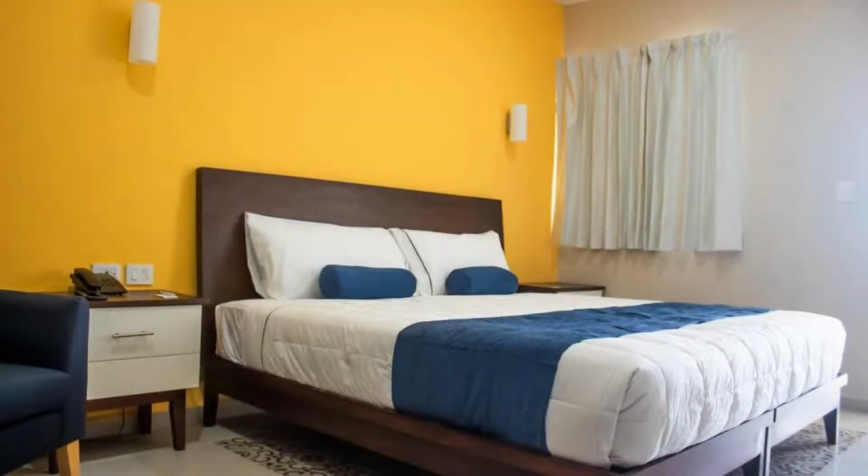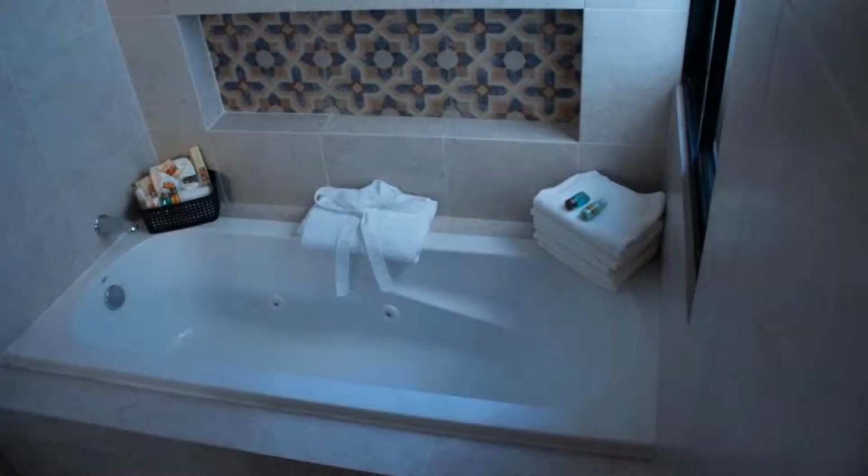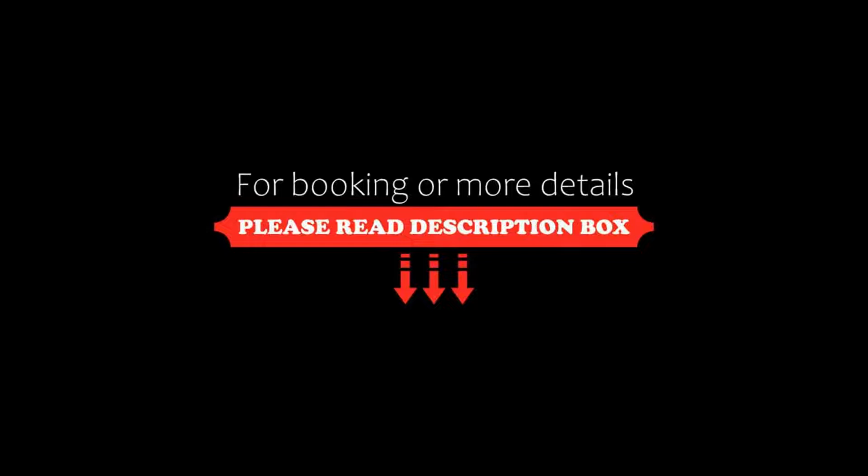You can see more than 100 reviews of this hotel on booking.com. Its review rating is 8.3, which is very good.